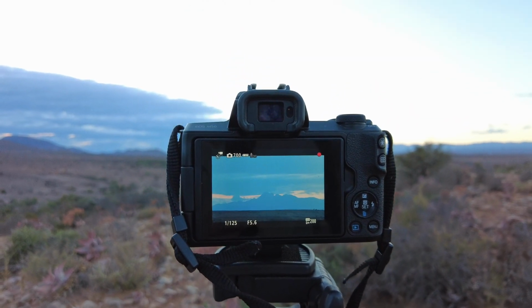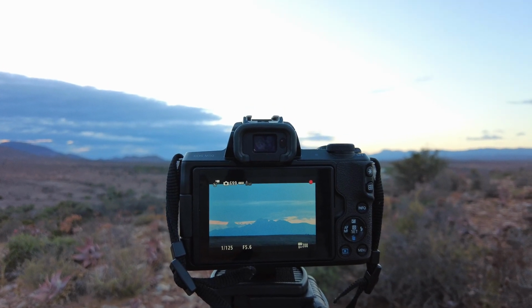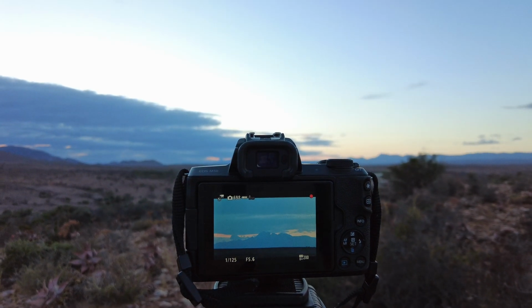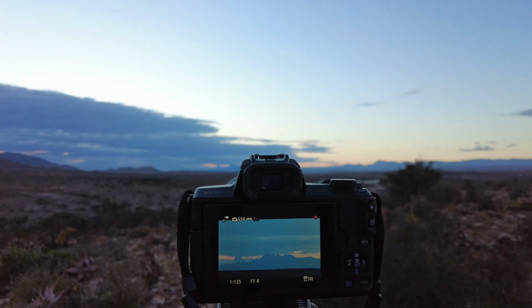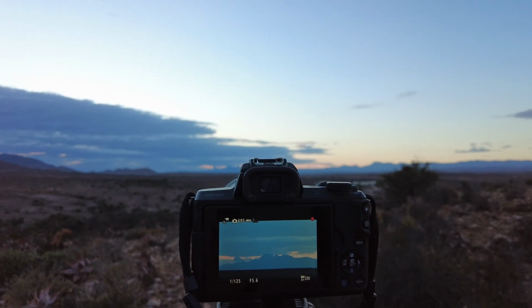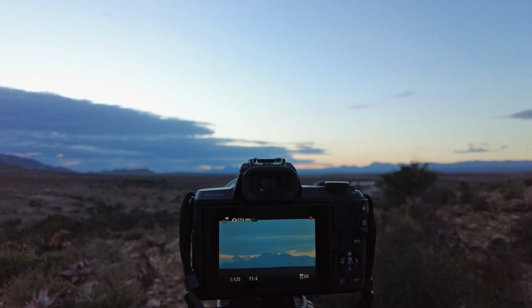Just a distant mountain, shooting this at 105 millimeters on a crop sensor. So hoping for some action there in the clouds, but so far not much. And also there's quite a bit of movement on this tripod due to the wind. So I'm not sure how good this time lapse is going to be. But yes, we'll see. If you don't try and don't experiment, you will never learn.